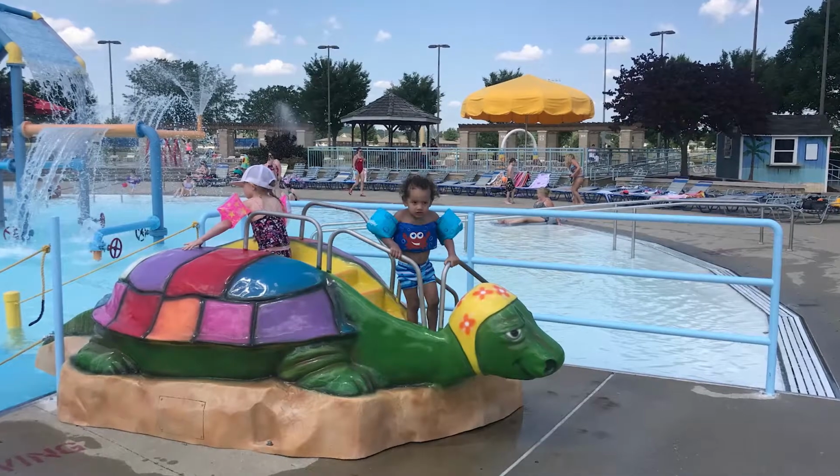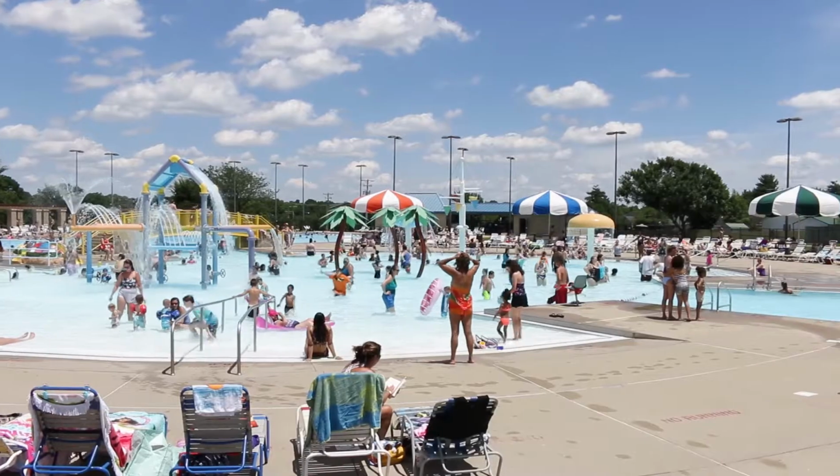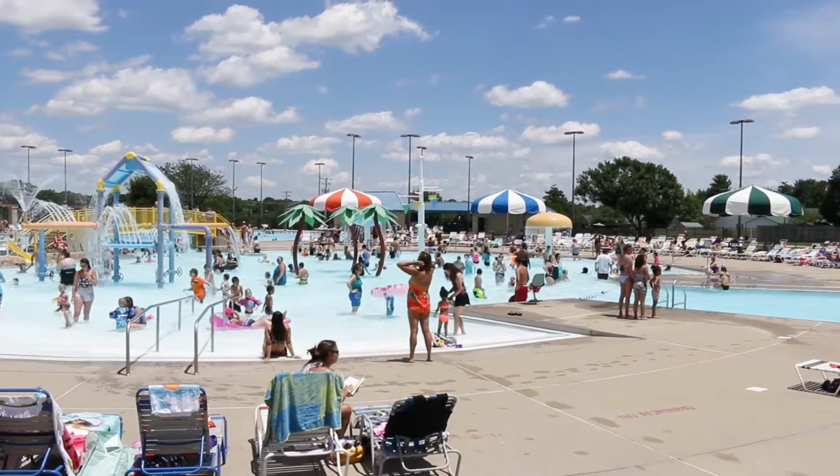We're always looking to the future to expand. It's probably a few years out, but we've looked at lazy rivers and just concepts like that in the future to hopefully draw more people into the area.